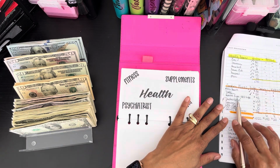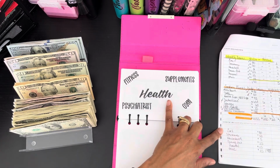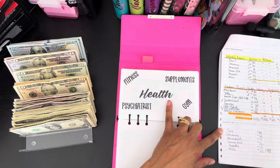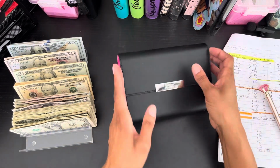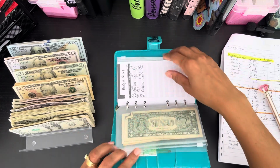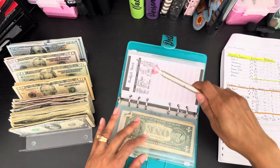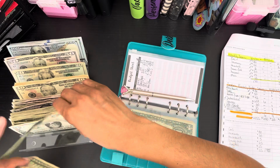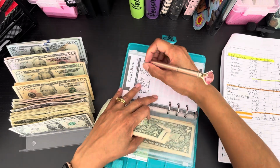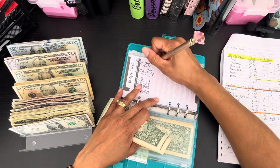Now, we have health. We do have health for Jim and my apple cider vinegar supplements. It'll get 2 20s and 2 1s because it's $42. However, that is to pay for a charge that I had, and it goes back into my emergency fund. I took it out of there. So we're going to add this $42. So 2 20s and 2 1s. That's 20, 40, 41, 42. So $42 is going to be added to my emergency fund. I still owe it, what, $16?